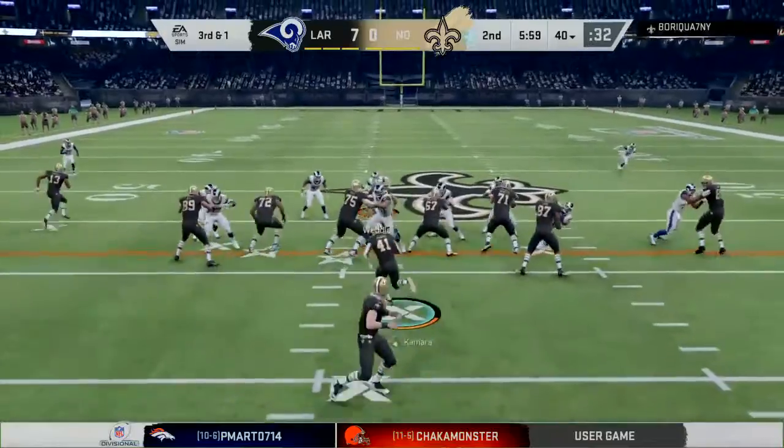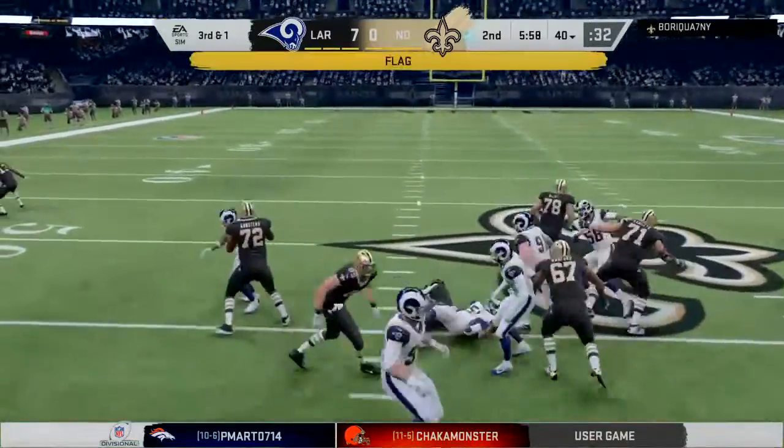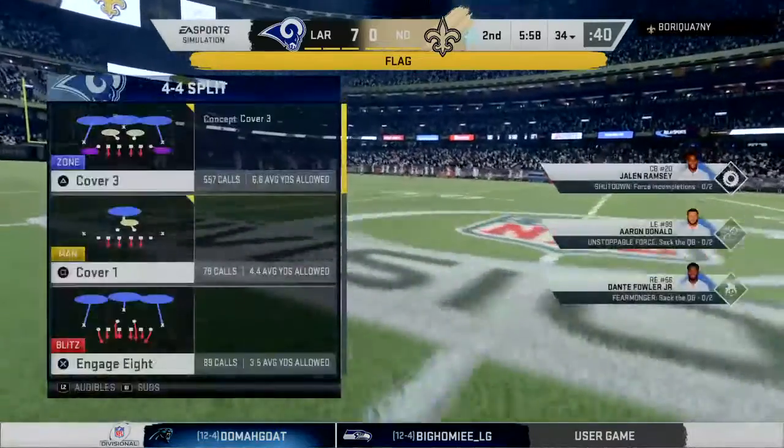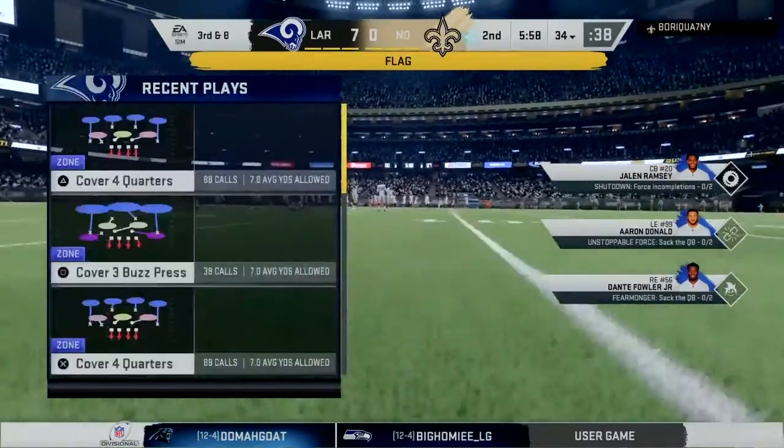Here's Kamara trying to run for it. And I think we've got a hold here. It's a 5-yard pickup for the moment. Let's see what our referee says.